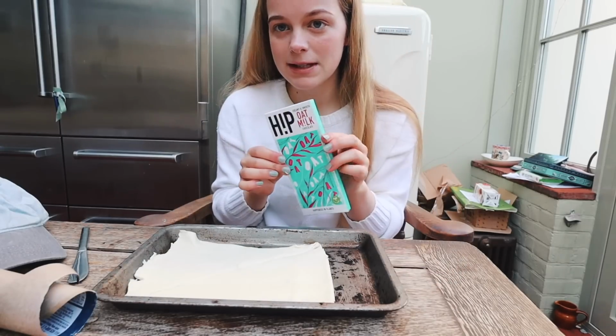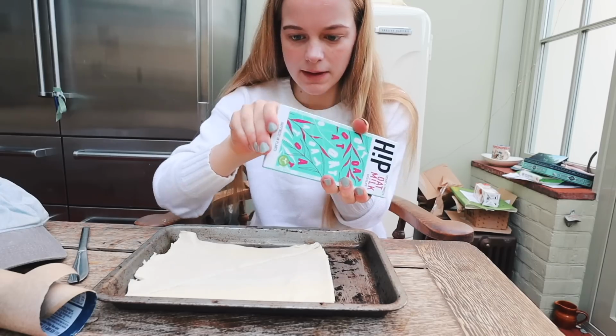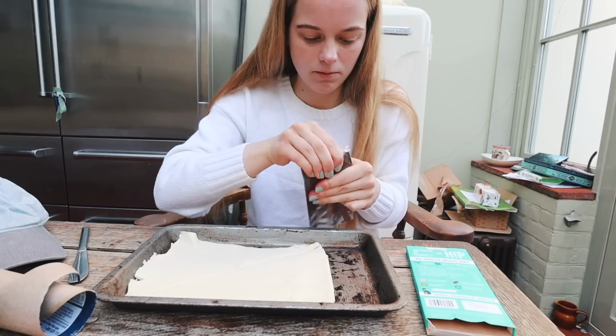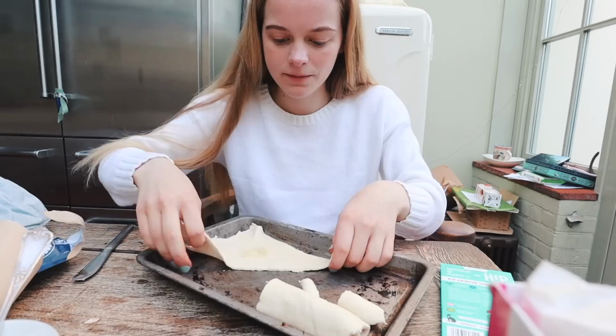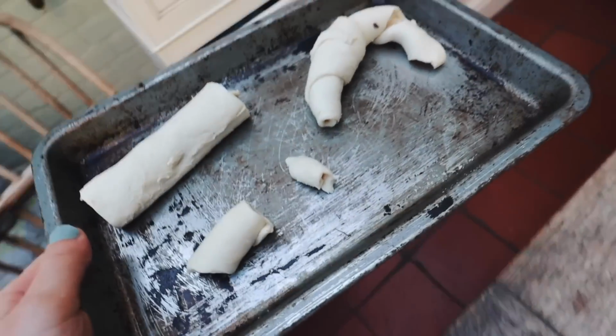And then I've got this chocolate bar. And so I think I'm going to do a chocolate croissant. And then the question is, how do you actually roll it? It doesn't look all that good, but hopefully it will taste good.